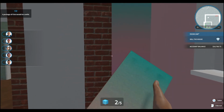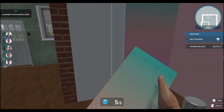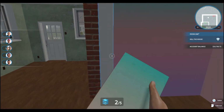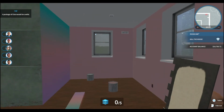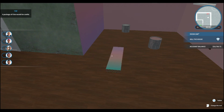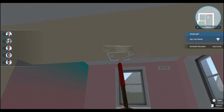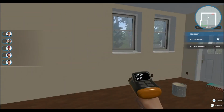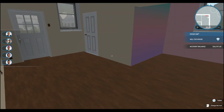And I can hold 5 at a time, and it goes up so much faster than tiling. I don't like to tile, I love to wallpaper. I like wallpapering even more than painting. So that's going to be our little bedroom area. And I'm just moving stuff around and finishing up the paint job. So all the painting is done.